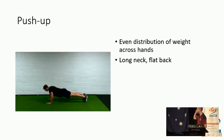For me, from a core stability point of view, this push-up is basically a moving plank, okay? So why do a front plank for 30 seconds when you could do 10 push-ups instead? You're getting bang for your buck. You're getting 2 exercises in one if you do it properly.